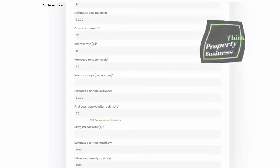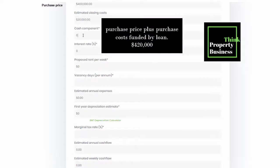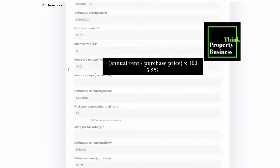Okay, so let's start with a purchase price of $400,000. The calculator will assume estimated closing costs of 5% of the purchase price. We will put in zero for the cash component, so we're not going to fund any of the purchase using cash. It's going to be entirely funded by a loan. So we will put in, to start with, an interest rate of 3%. Proposed weekly rent of $400, so roughly a 5% return.